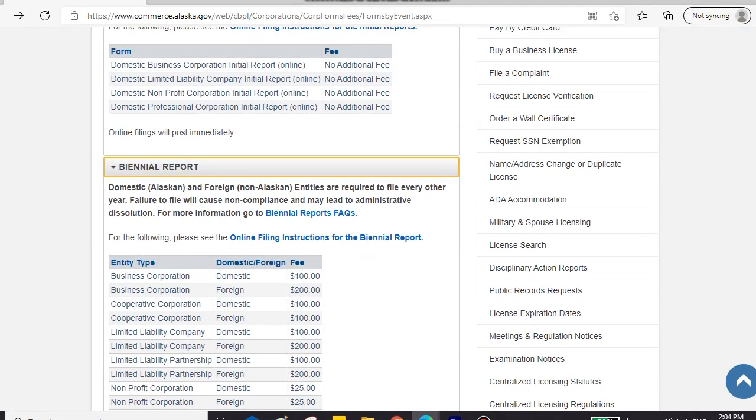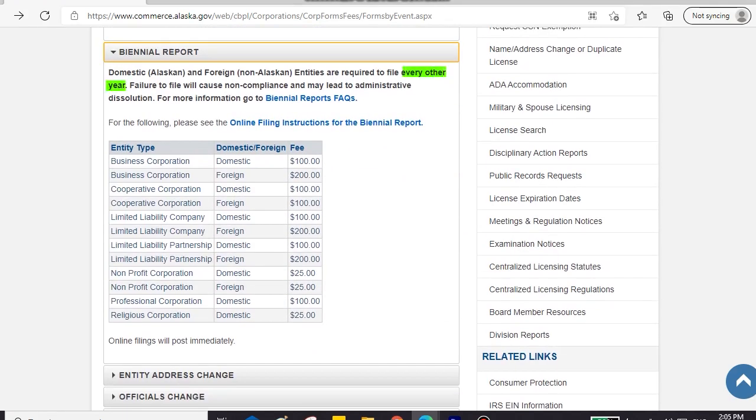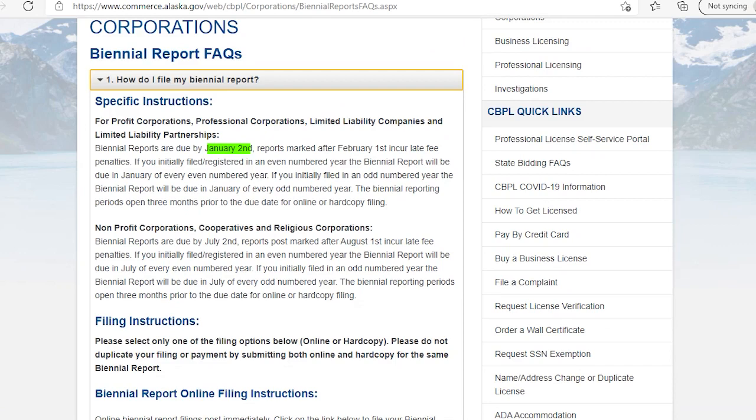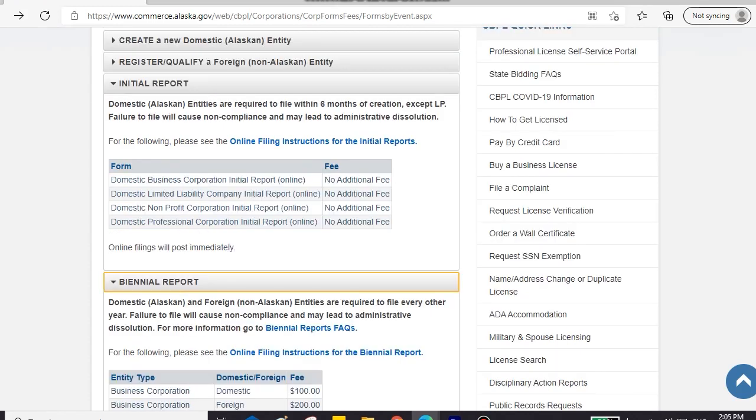And as a requirement of the state of Alaska, every registered foreign or domestic Alaska LLC needs to file biennial reports every 2 years, with a due date of January 2 for every filing year. The filing fee for an Alaska LLC is $100 and a foreign LLC costs $200. This can also be filed through postal mail or online.